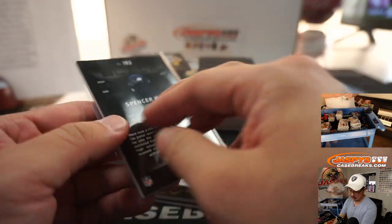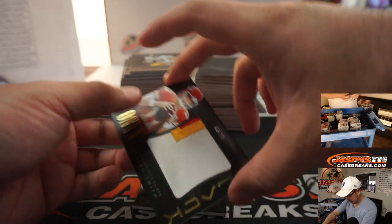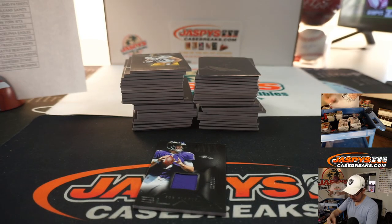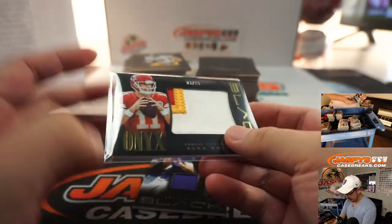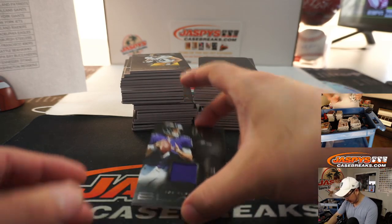95 out of 199. Spencer Ware. Seahawks. That goes to Daniel Patera. Contender draft picks football, $300 a box. Alex Smith, 3 out of 25. It's already double what it was. That goes to the Chiefs. Kessler with that one.